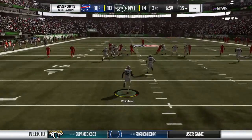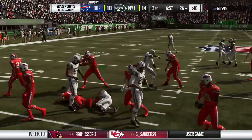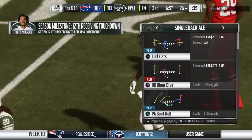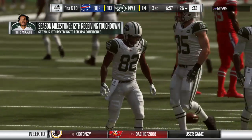Now it's Lucky Whitehead on the return. And he'll take it up past the 25 to the 26-yard line. Now the Jets offense, they get ready to head back onto the field. They have the lead. Now they'll be looking for some separation here as we begin the third quarter.